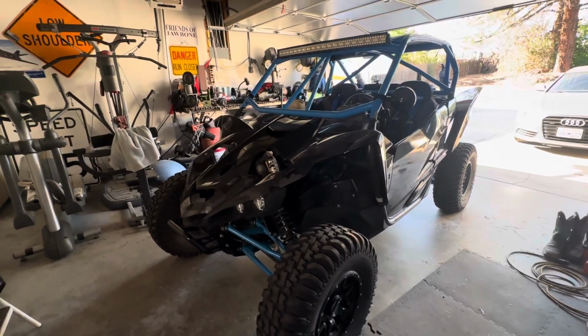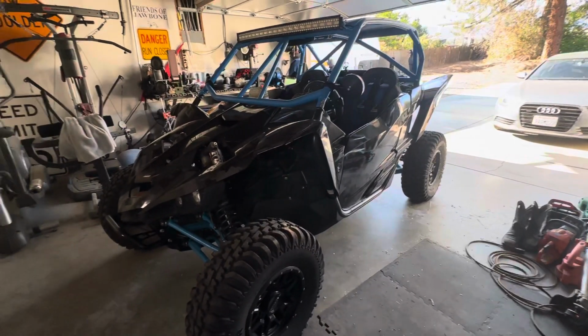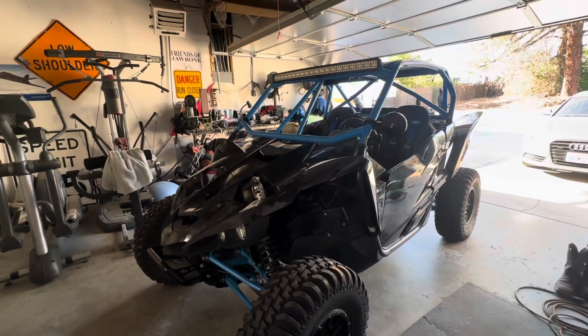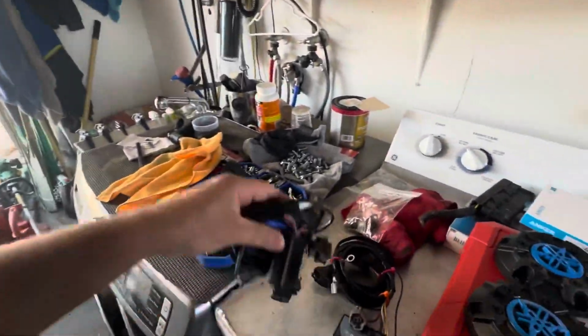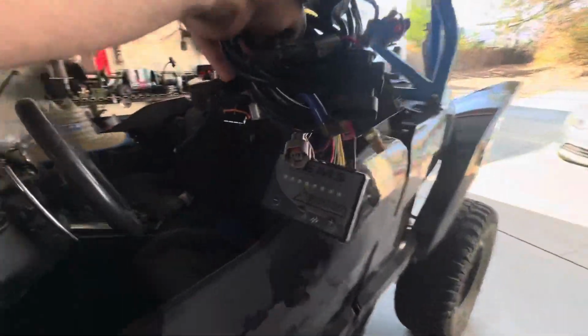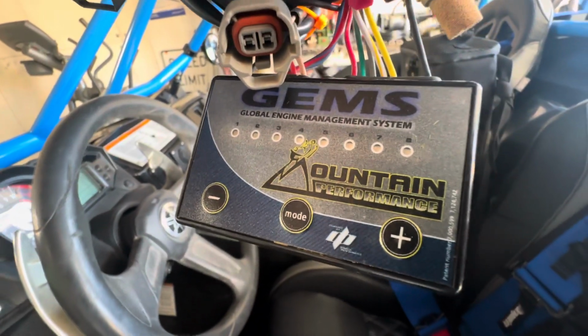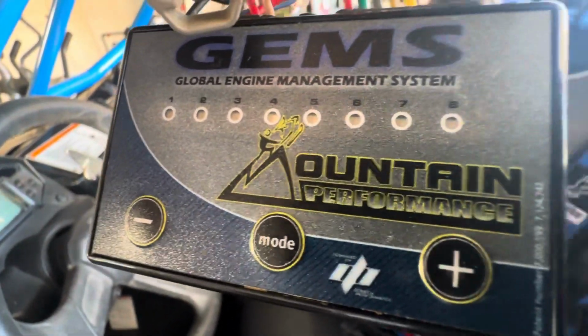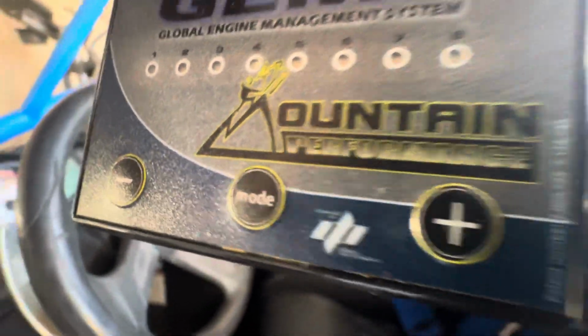But anyway, all right, guys, I got to go. I'm going to be at his house at 9 or a little after 9. Doesn't really matter, but I got to get stuff done. Like I said, this is the GEMS Global Engine Management System by Mountain Performance, so MPI. This and the computers in there replaced this.